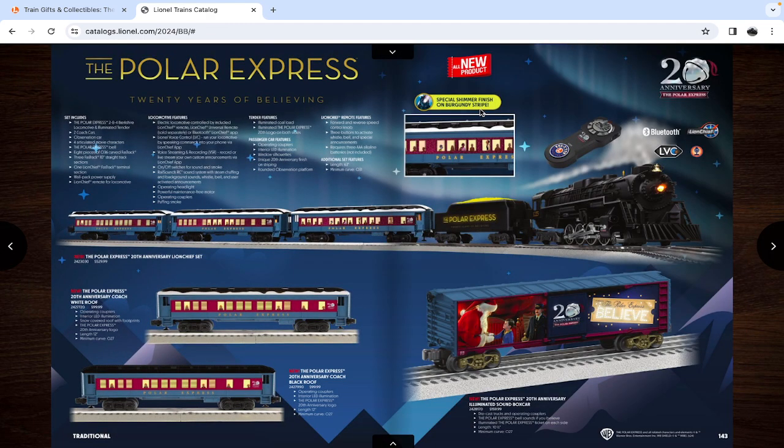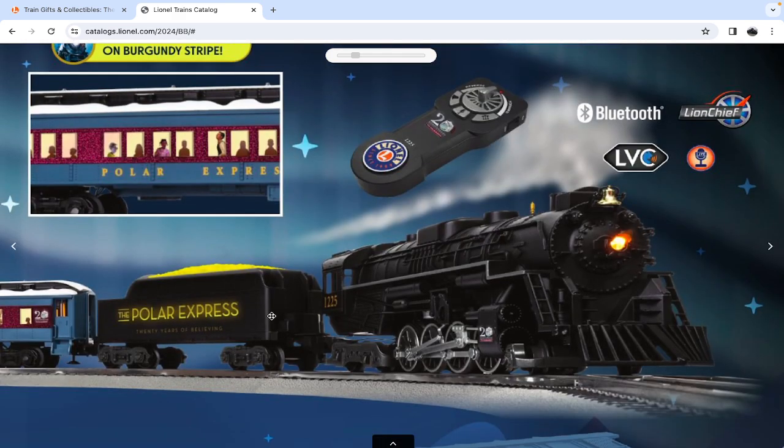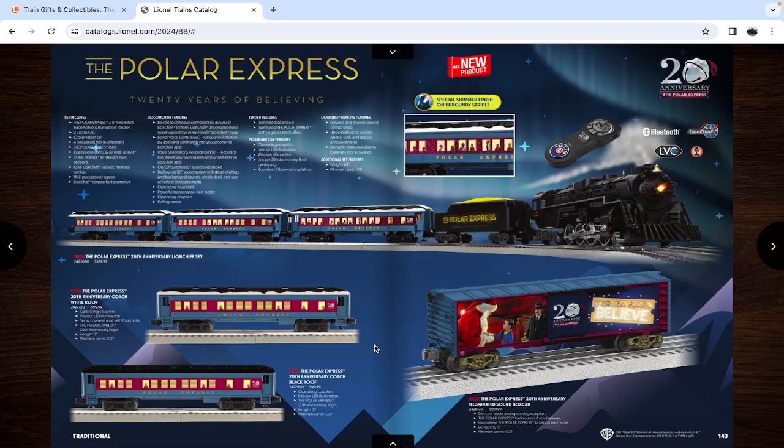And for the paint, the red, maroon, or burgundy stripe has that special shimmer finish to make it look a little extra special. The tender is equipped with the Polar Express 20th anniversary logo, and the coal load is painted gold, which I would imagine also has a nice shimmer to it.